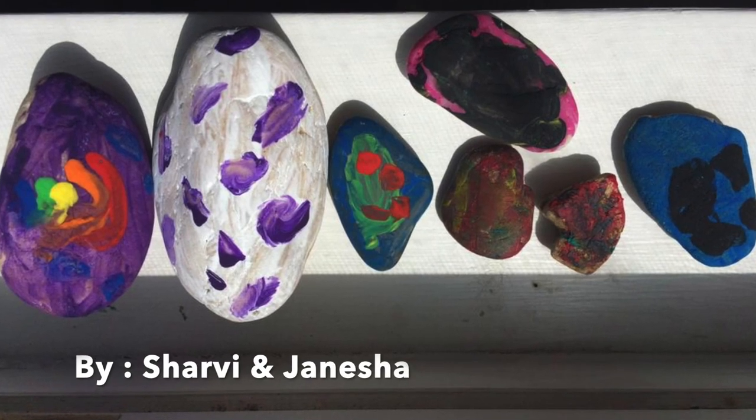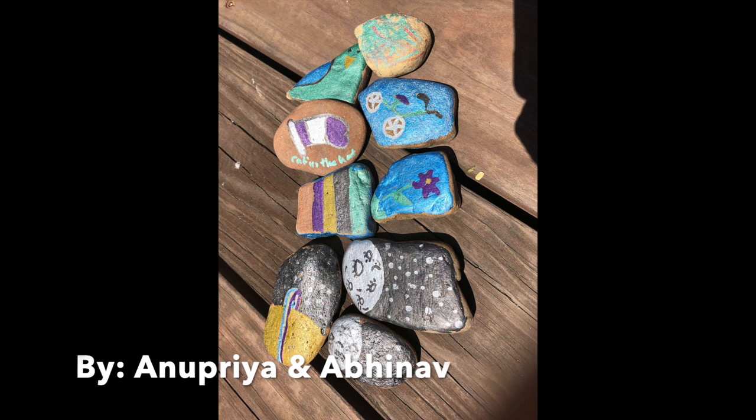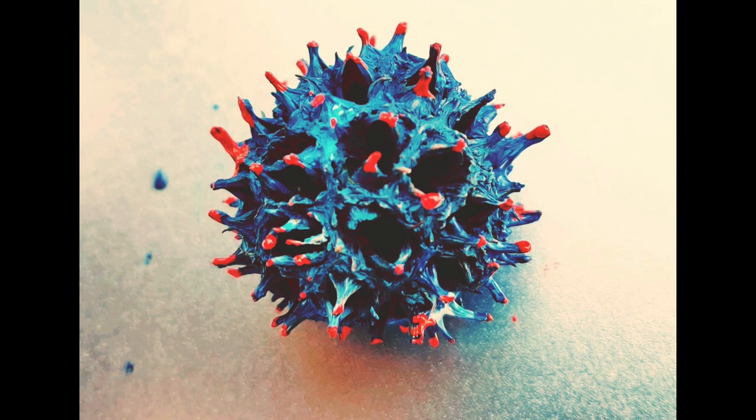These beautiful rocks are painted by Sharvi and Janisha. These are the creative rocks made by Anupriya and Abhinav. And look what Kaustubh has made. He found a seed, painted it, and now it looks like coronavirus.